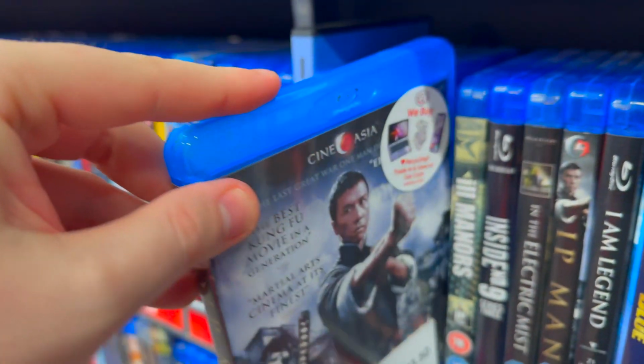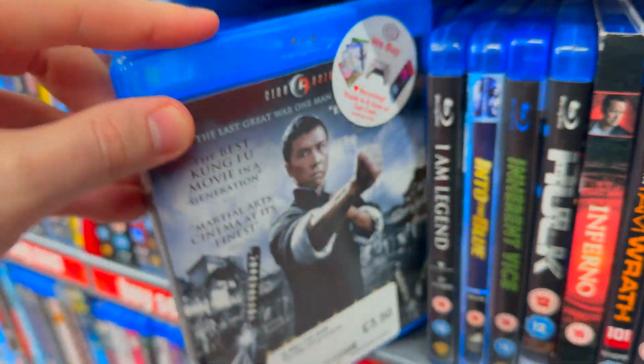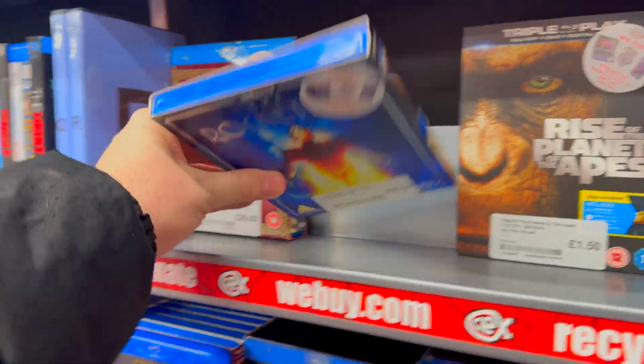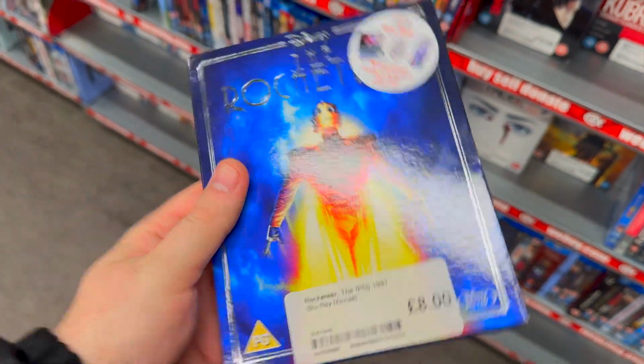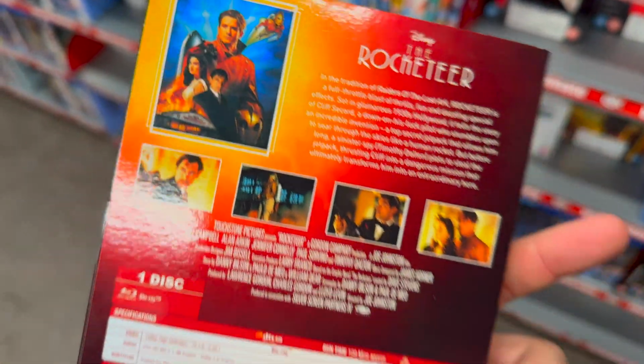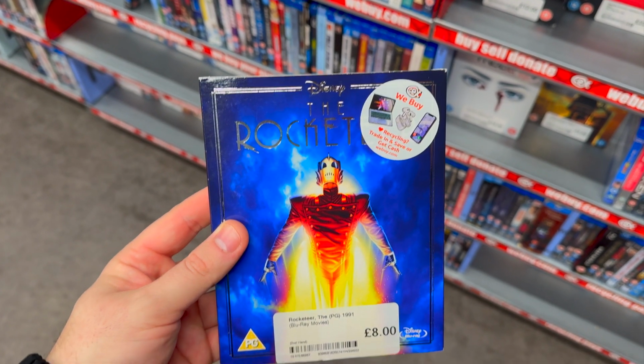And then now we have some Ip Man. Of course, we have to check out IP Man or Ip Man, whatever it's called. There's 2 copies here, and both for £3.50. Obviously, in Cumbraun, it's still £15. The Rocketeer. This is a Disney movie I've never heard of, and let alone seen. £8. Probably going to be on Disney Plus, but something I've never heard of. That's pretty cool. That is there for £8, as you can see.